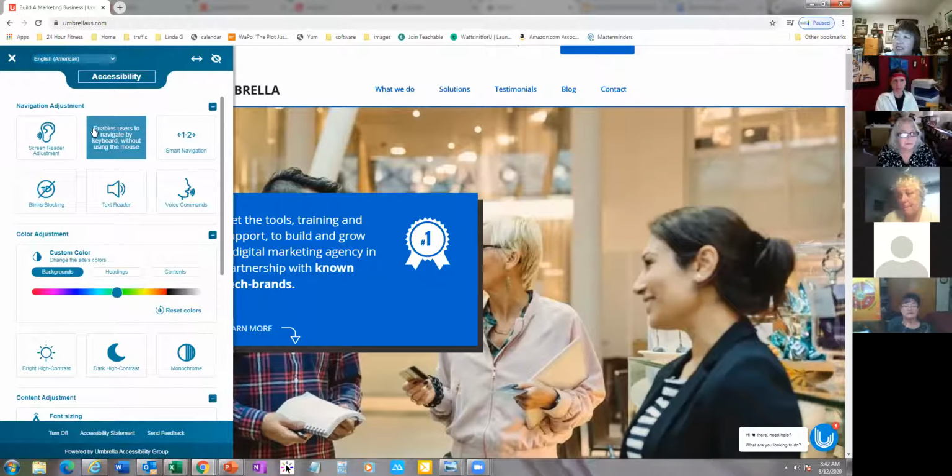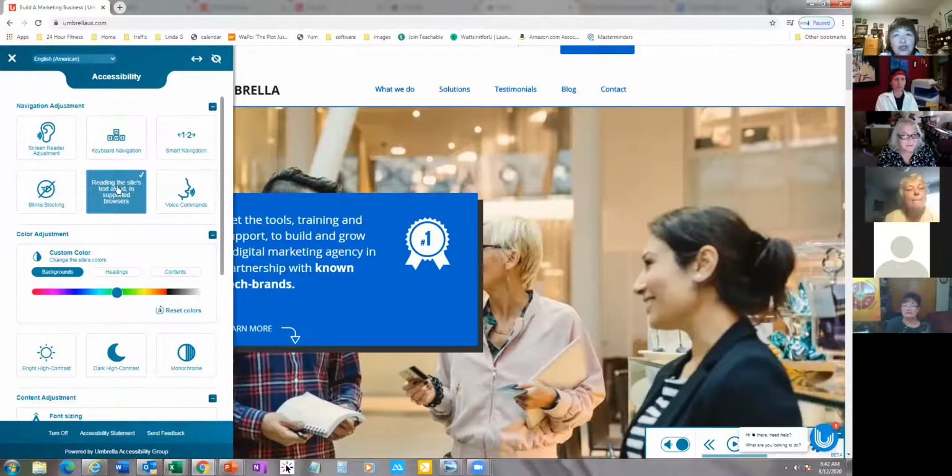And there's statistics that show a surprising number of people have color blindness, or eyesight issues, or even ADD, attention deficit disability, where their attention might get distracted by moving flash or something. So there's all these issues that I, as a website developer, never really thought about. But this widget can be added to a website and add all those things. So for example, I thought the fun one was the text reader. So if you can't read very well, you can turn on this text reader.